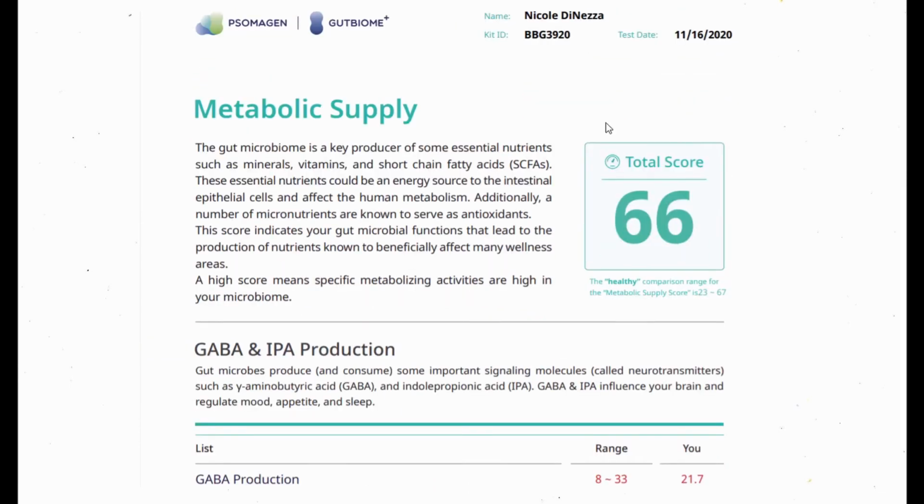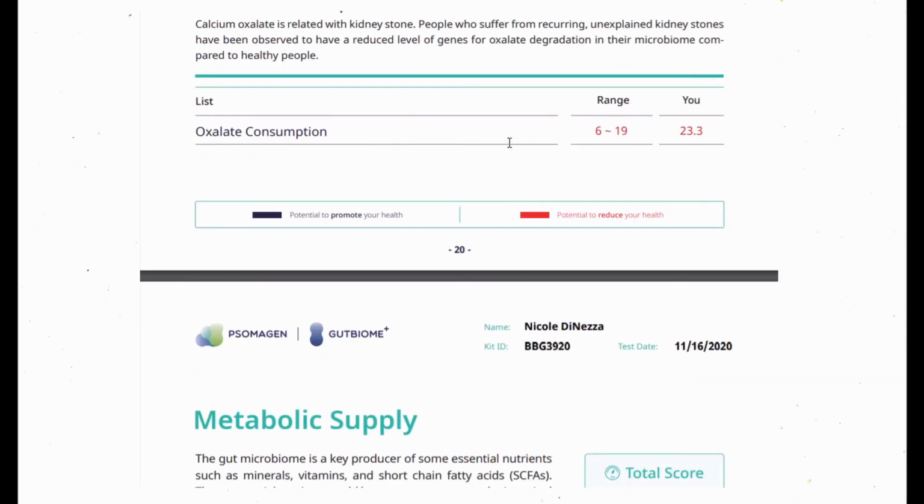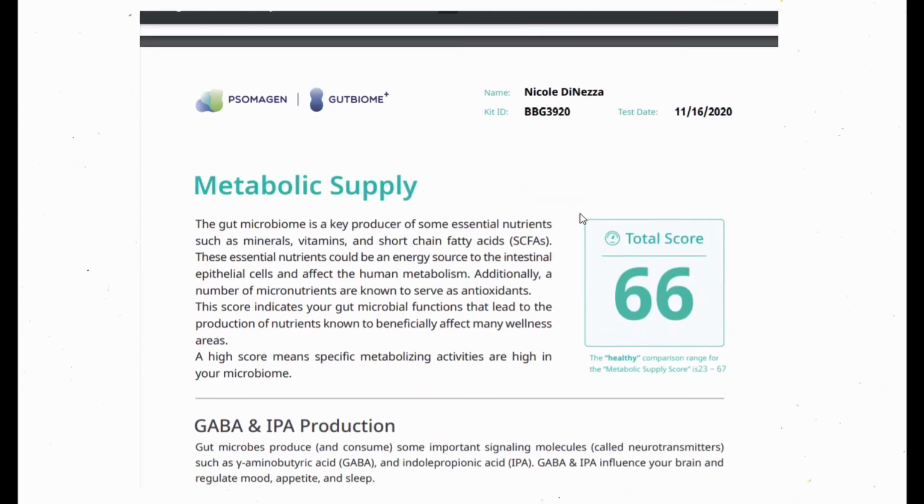And that is something that we have not seen on other tests yet. They do, on the Genova GI Effects, test for Oxalobacter, which is one bacteria that is known to degrade oxalate, but it's also not the only bacteria that degrades oxalate. So I actually prefer that they give you this kind of broad marker here. I think that's nicer, more useful.